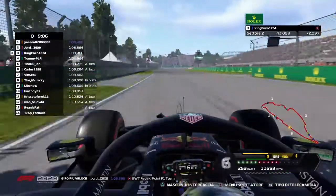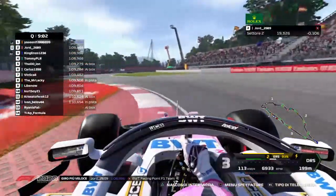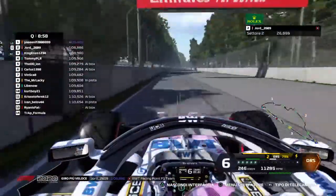Yeah, he had finished the lap, he had improved. He has done a 1:08.966, and Jord is 1 tenth down on his first sector on a used set of softs.